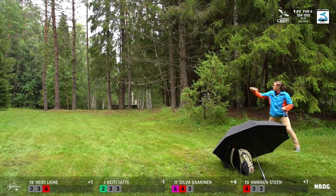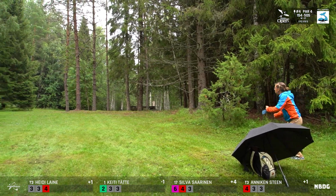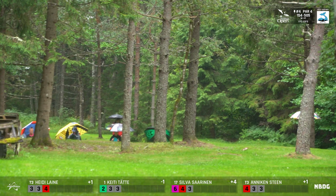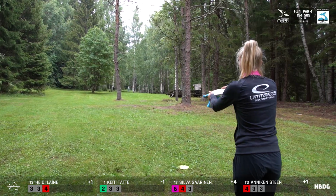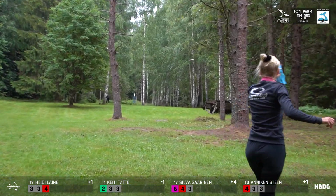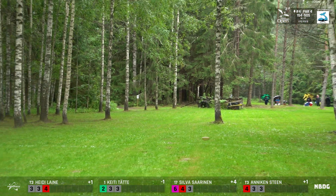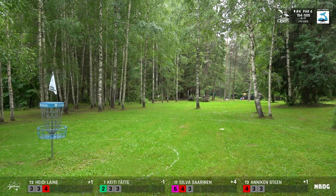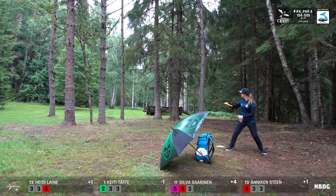And here's that wall of trees on the right that I mentioned. Silva kind of out of position right there, and she's going to have a pretty routine up and down for a par. And Keiti in a great position, and she is playing some disc golf today in the rain. She is inside circle 1 looking for her second birdie of the round.